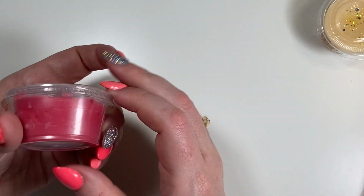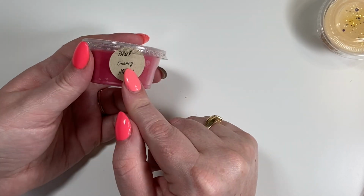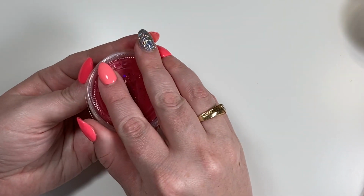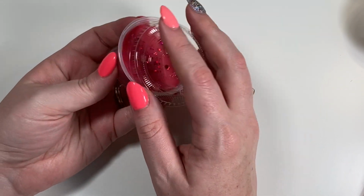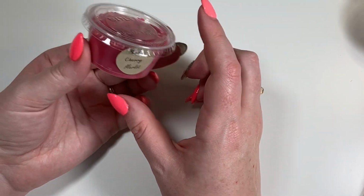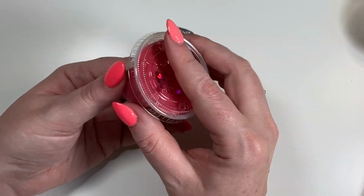And then the next one that I was super bummed about too, because Black Cherry Merlot is one of our family favorite scents from Bath & Body Works. I will probably be destashing this one. It smells nothing like the Bath & Body Works. And on the scent notes, it did say patchouli, so I don't know if it's the patchouli in it that I don't like. So there is that one.